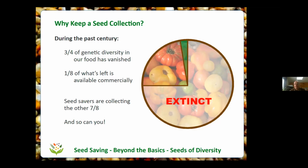Some of the historic varieties that populate those recreations of old gardens are varieties that you can't buy from any seed catalog. And so we save seeds because that's the only way to get those seeds. Overall, if you look at this circle on the screen here, imagine that represents all the varieties of seeds that you could get 100 years ago.